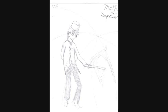Next is the Assassin, which is smeared to the depths of hell. And I will tell you why. It is smeared to the depths of hell because this is when I got my new sketchbook. And I'm telling you right now, that sketchbook was not very good. Which I don't like saying because it was a gift.